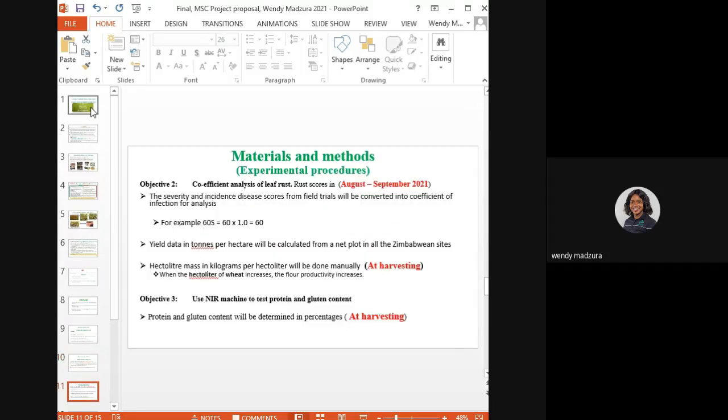Then objective number 2, we are going to use the coefficient analysis of leaf rust, where the severity and incidence disease scores from field trials will be converted into coefficients of infection, so that we can analyze the data. Then the yield data in tons per hectare will be calculated from a net plot in all the sites that we are going to be doing the studies in. And then the hectoliter mass in kilograms per hectoliter will be done manually.